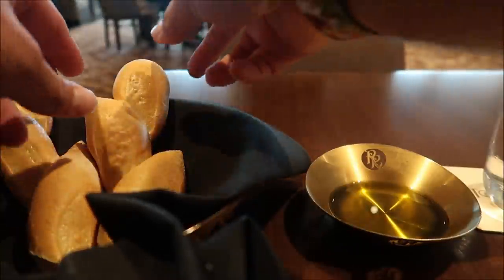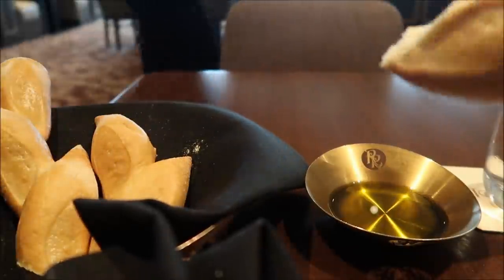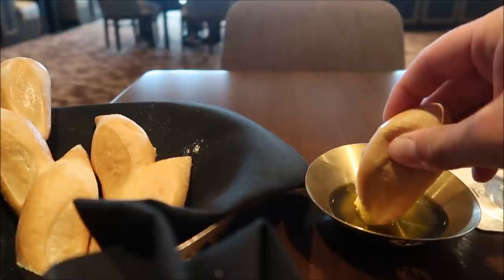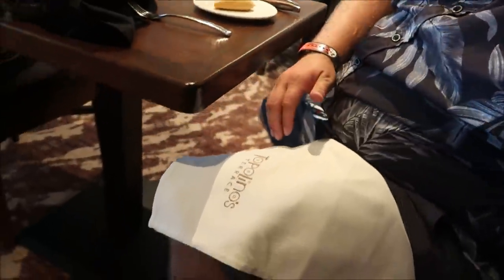I like the overall look of it. I'm gonna break it apart right there. Nice and crisp and hard, so it should go well with the oil. That's the way. I do feel fancy with my dinner napkin on my knee here. Look at that. It says Topolino's right there. So we're gonna try the bread here. Okay.